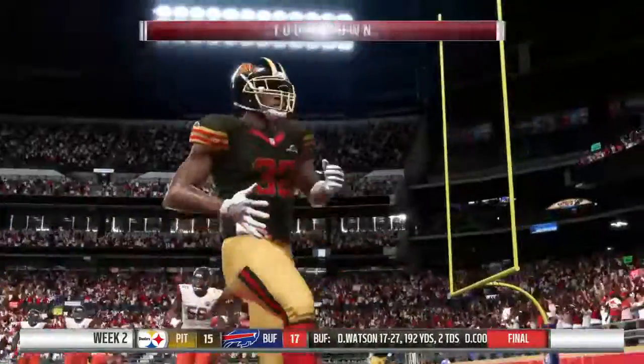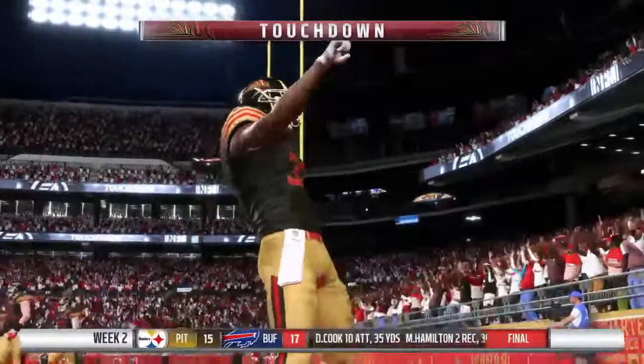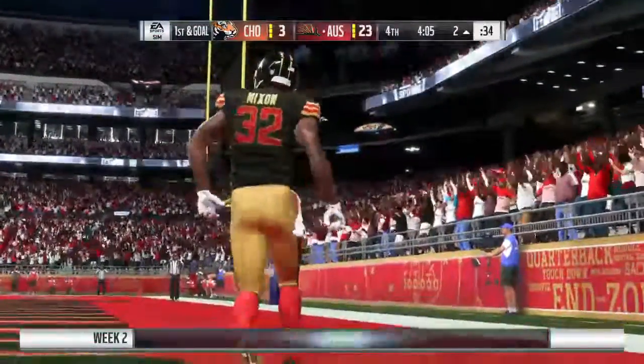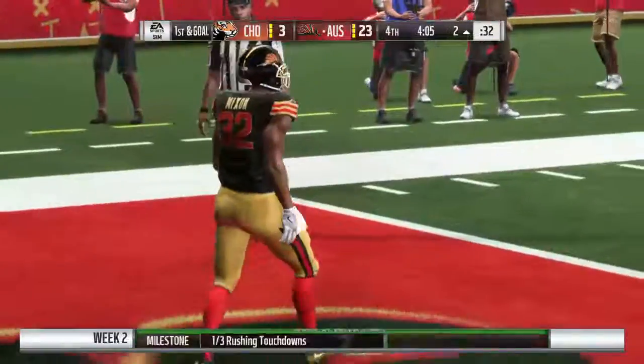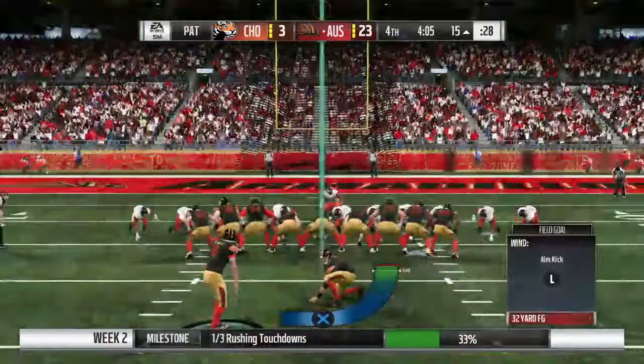And he is into the end zone for a touchdown. A great effort there. His second touchdown on the season. And his guys find a way to stretch that lead. Now McManus for the extra point.